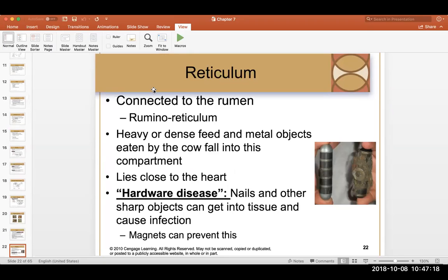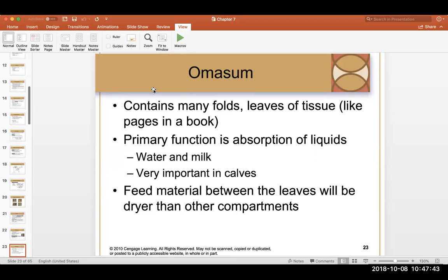In the reticulum, which is the next compartment over and is connected to the rumen, heavy or really dense feed and metal objects can fall into that compartment. That's a place where you could place magnets, and they would grab any metal that the animals eat. We talked about hardware disease, and that all comes into play in the reticulum because that's where all the heavy material is going to fall.